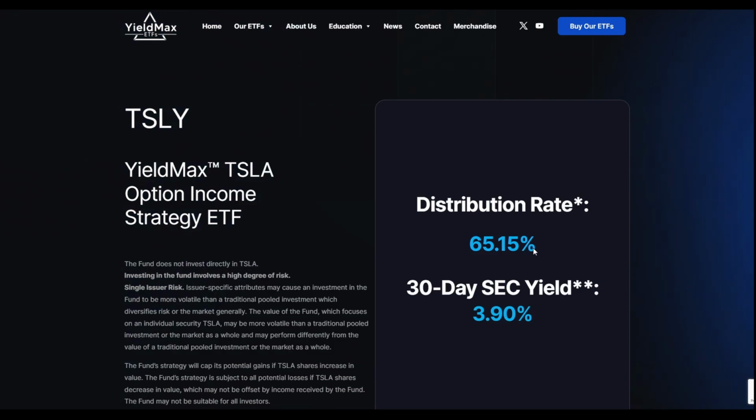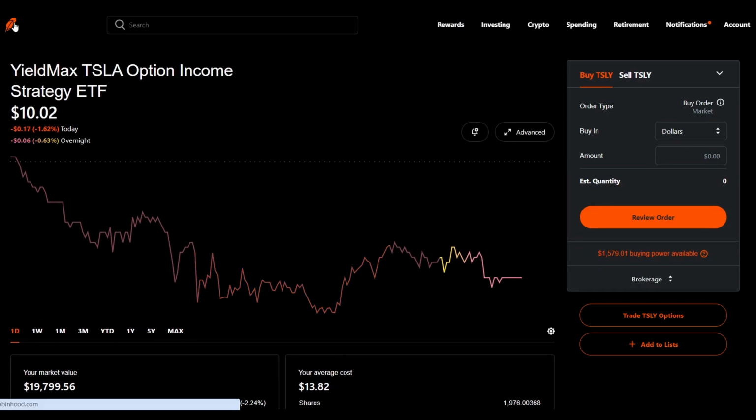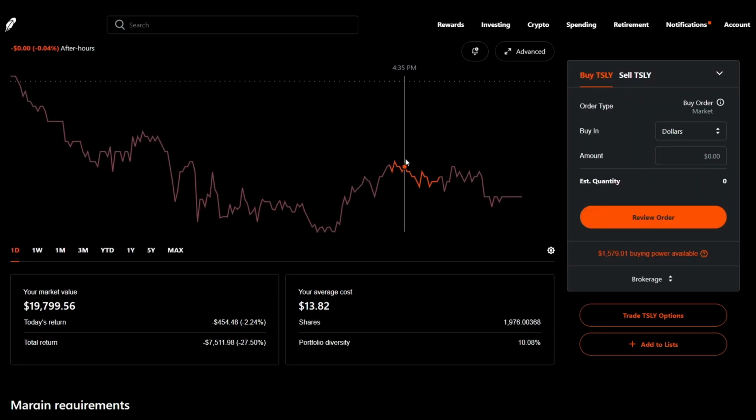Again, on this channel, I'm going to show you what my thought process is here. Currently this is my portfolio value, $178,000. The bulk and foundation of my portfolio is the TSLY shares I purchased. I own 0 TSLY shares on margin. This is all my own money that I put in over time. And this is the position where I'm borrowing money to build a side stream of income. So let's go through it.